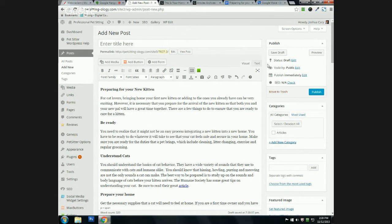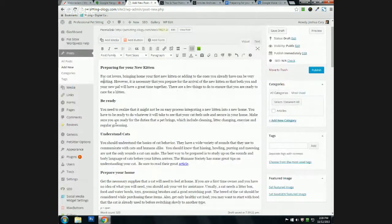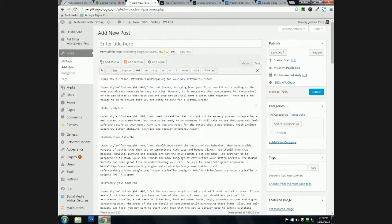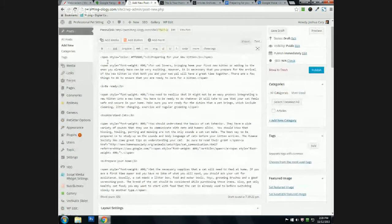Importantly, up over here, you see two tabs, the visual and text. Visual is exactly what you're seeing. It shows you the actual visualization of what you've done. So if I turn this a different color, it'll show me that over here in the visual tab. But if I click on the text tab, this is going to show me the HTML text of it.